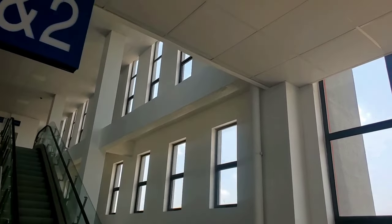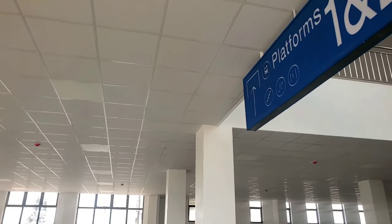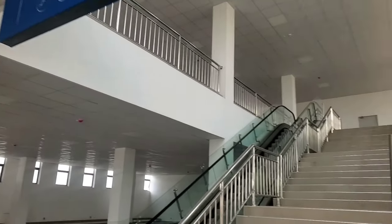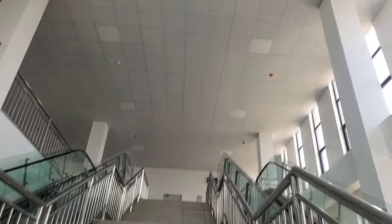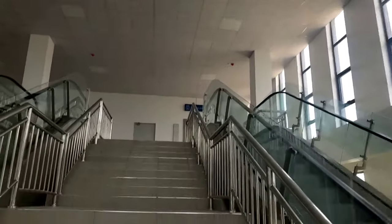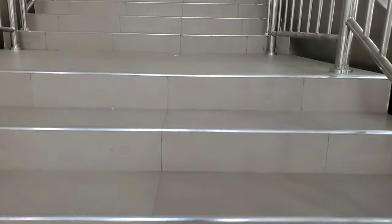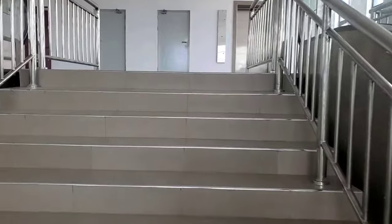So this is the interior of the second floor. This is actually a three-floor train station. We've gone to the first and this is the second. Now let's go to the last floor, the third. This is the interior, all the way from here. What do you think, guys? So let's go up to the next floor. This is the staircase.